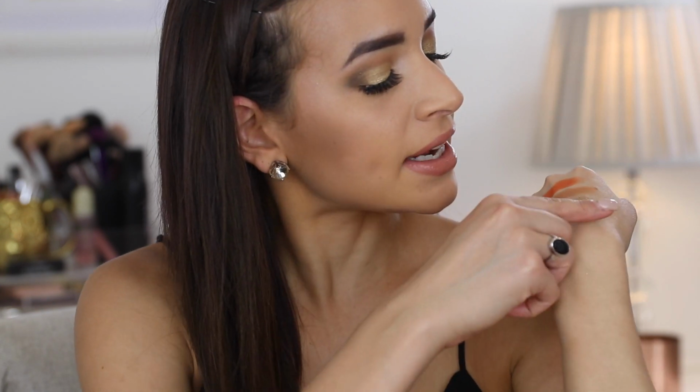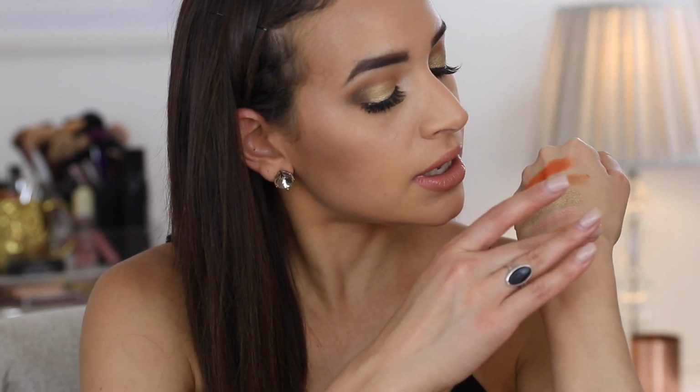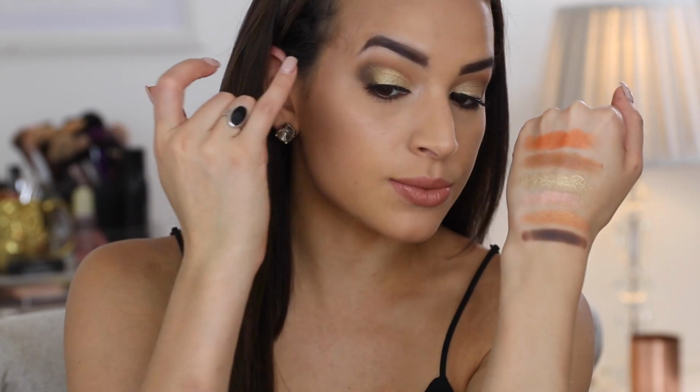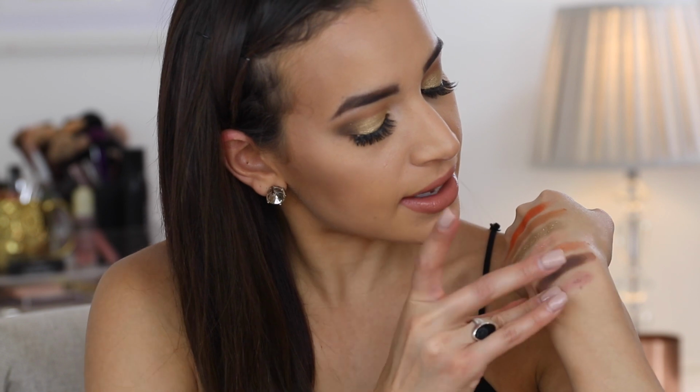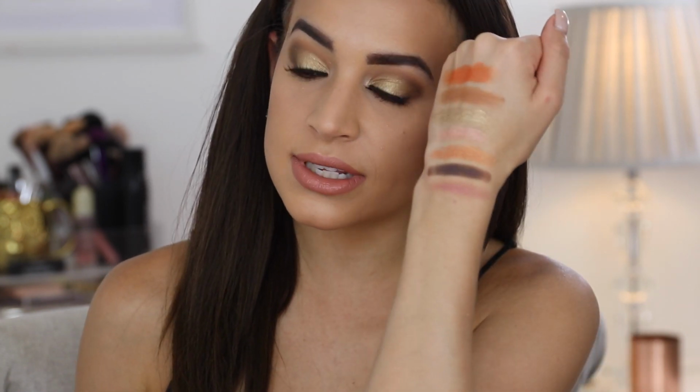Then the first shade in the second row is the Leo, and it kind of looks a little bit orange in the pan, but it definitely goes on like a light peachy shade when I wear this as a lid color. And then the next shade is the Virgo, which is a really cool tone matte brown color, really deep color. It's what's all in my inner or outer corner today. Then we have the shade the Libra, which is a light mauve matte color that goes really nicely with all of the purple tones in the palette.